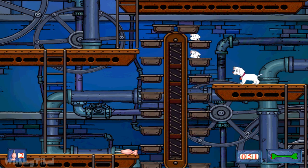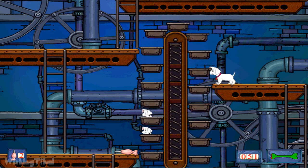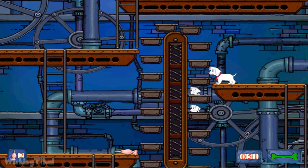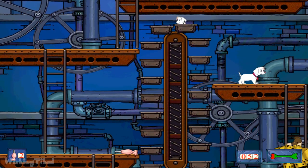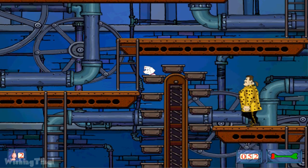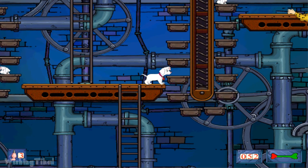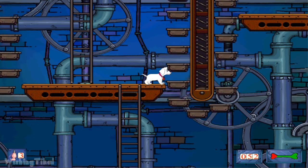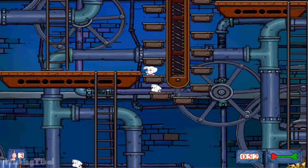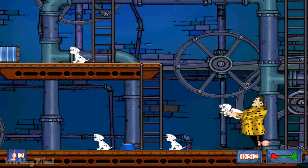Great! Use your arrow keys to move me around. Sorry, you can't use that item here. Oh, no. Oh, well, let's try again.